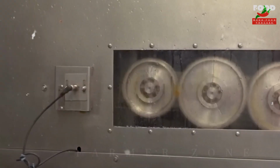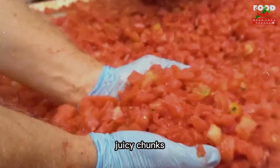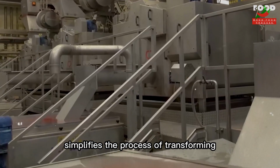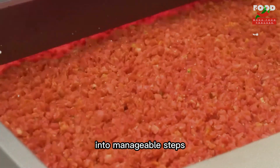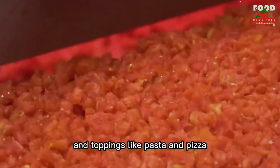Top-notch tomatoes are going. These machines quickly chop them into small pieces before they are processed into tomato paste. Chopping them first, then into smooth tomato paste, into manageable steps, and toppings like pasta and pizza.